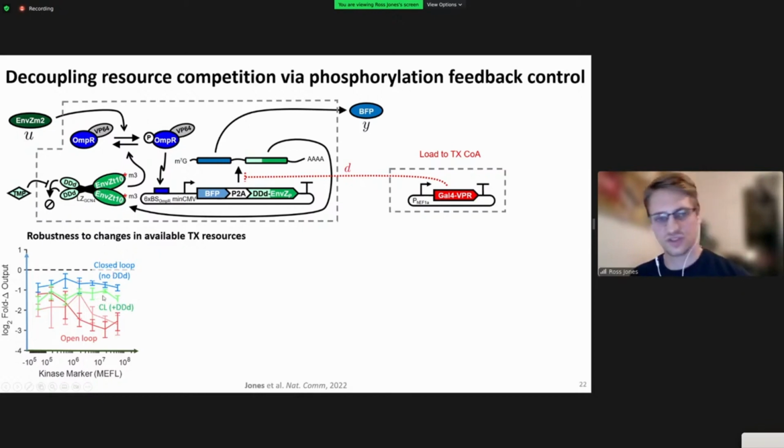And we're just looking at one particular level of TMP here, actually a relatively low amount of TMP, because if you add a lot of TMP, the system becomes very hard to turn on, actually, because the phosphatase is so strong. So anyway, we're comparing those to different open loop systems, and basically you see that initially at low levels of kinase, they respond similarly to the perturbation as the closed loop.